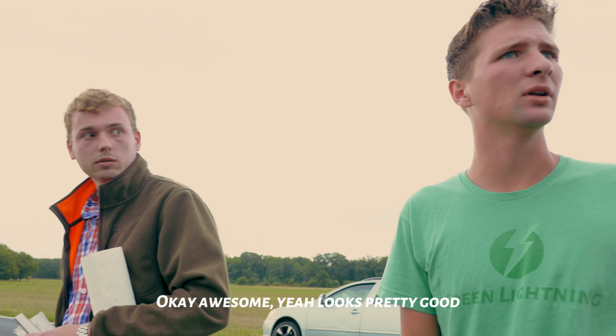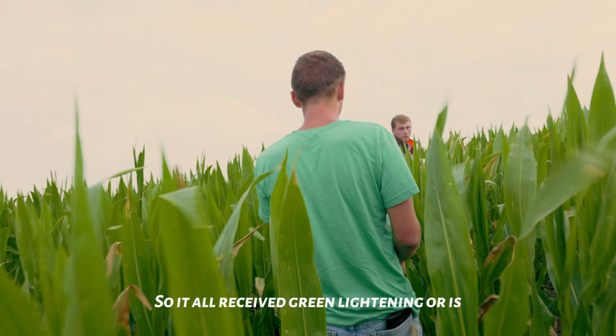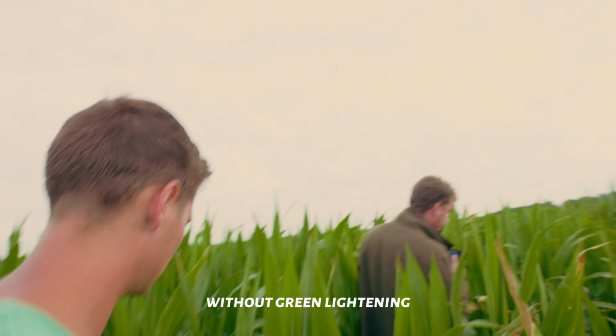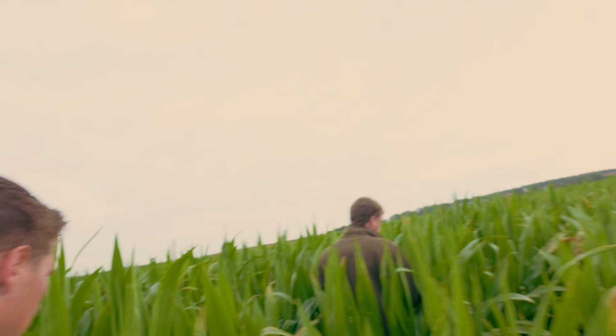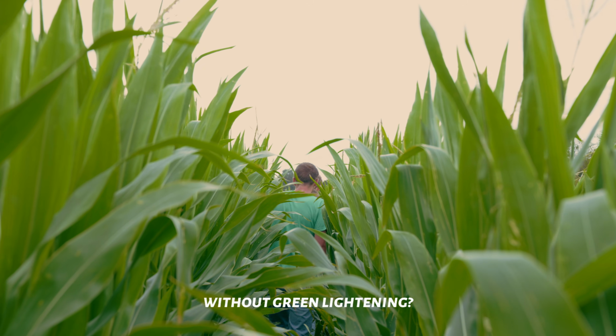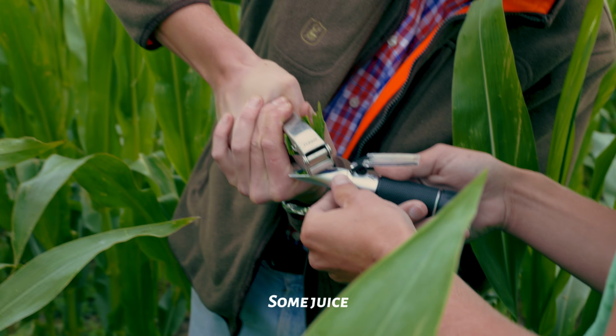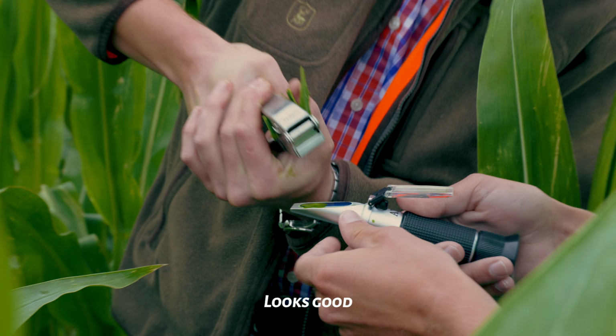Yeah, looks pretty good. So it all received Green Lightning, or is there spots without Green Lightning? There's one spot without Green Lightning. Gotcha. So is this with or without Green Lightning? This is with Green Lightning, yeah. With Green Lightning, awesome. Scientists are at work. Some juice. Yeah. Nice. Looks good.